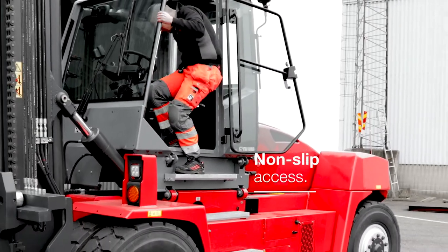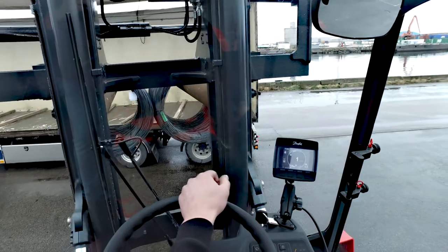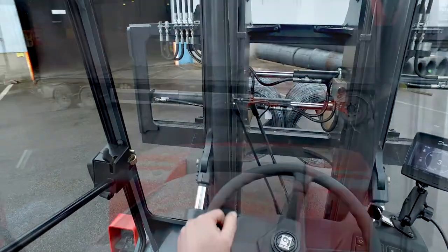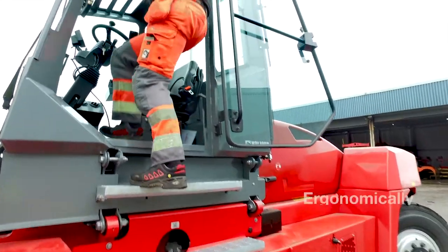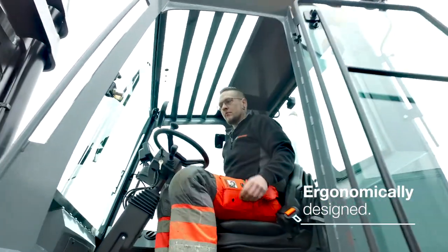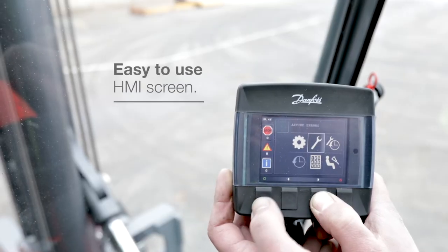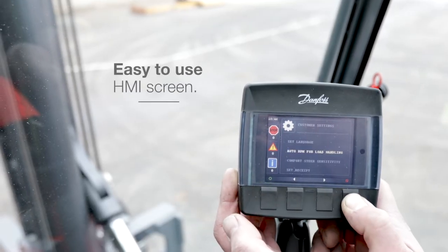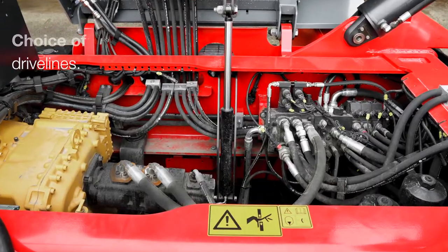Our new essential cabin has non-slip access and safety rails, and high levels of visibility both forwards and backwards for extra safety. Your operator will have a comfortable and ergonomically designed cabin, an easy-to-use HMI screen. You get a choice of highly efficient drive lines.